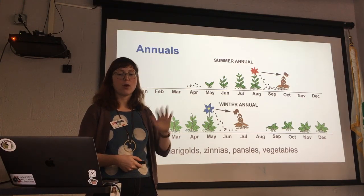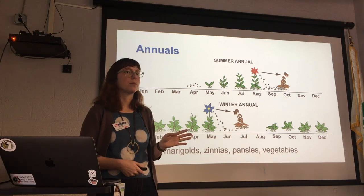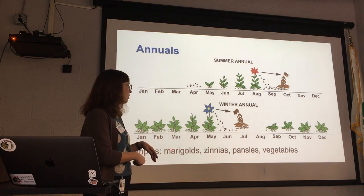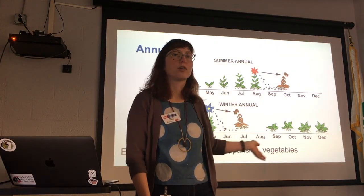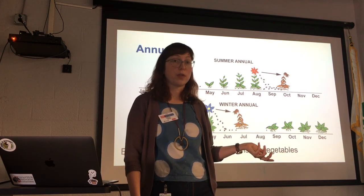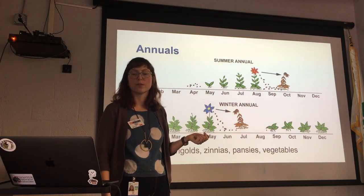So we have all sorts of different annuals. Again, winter annuals, summer annuals. This will be especially important when we come back to our weed section. But marigolds, zinnias, pansies, a lot of our vegetables. A number of our vegetables could survive longer if they were in nicer conditions, but come November, they all die, right? Because that's what happens when it gets really cold out for a lot of our summer veggies.